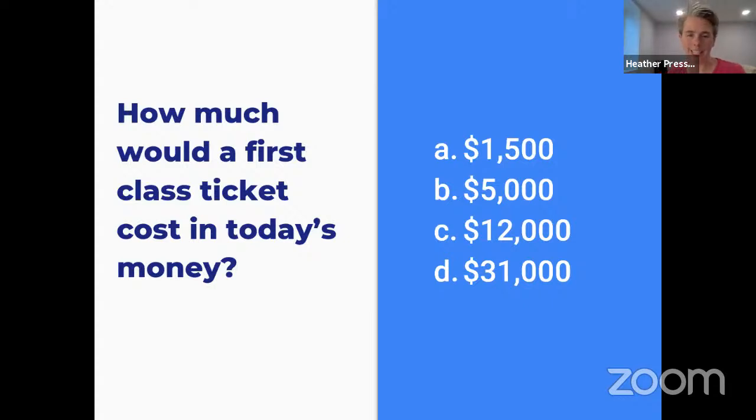And the answer is actually D. So it was a lot of money to get one of those fancy first class cabins. So remember it was 30 pounds to 870 pounds. So it would be between $1,100 and $31,000 as that modern day range.